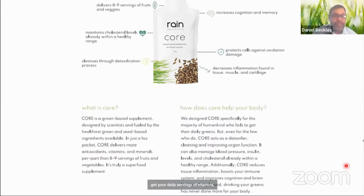Core is where you get your daily servings of vitamins and vegetables, where 1 in 10 Americans get their fruits and vegetables. I think that's also around the world. It's not just here in America, it's everywhere. We're not getting it. Again, our food content is not dense nutrition. It contains things that are not nutritious for us. So we want to focus now on really dense nutrition. So 1 little packet of Core, 1 ounce, boom, during my lunch break, I take that in my office and it's done. I don't have to think about it. I'm ahead of more people than everybody else. So help the world today to be a better place.